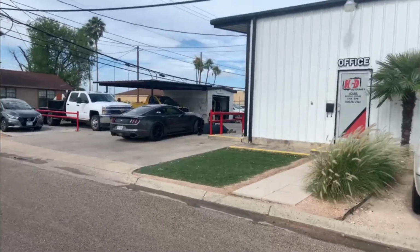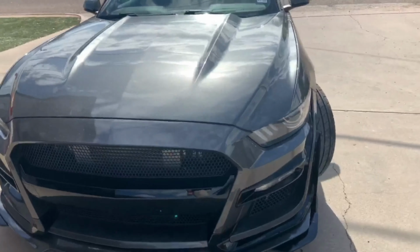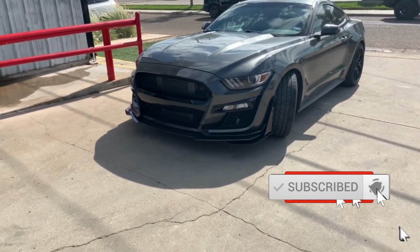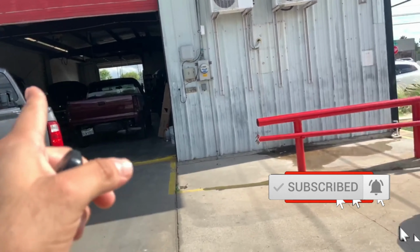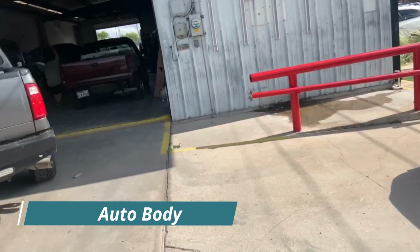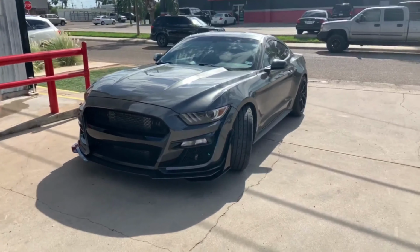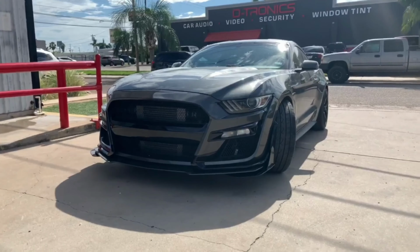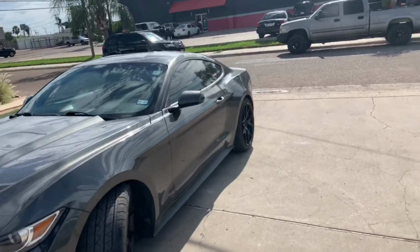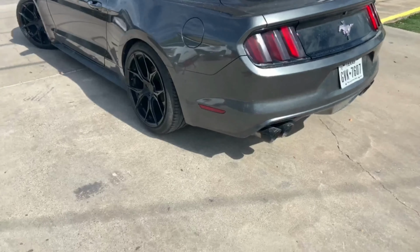So we're here at the location. All right guys, so we're here. We got the GT500 front bumper on the car, and thanks to HCD Auto Body. Come check them out. They're local, here in Harlingen. I'll leave the description down below with their information. But look at that, that looks crazy. The car just changed completely, as well as we replaced the windshield like I promised you guys we were gonna do. So let's start it up.